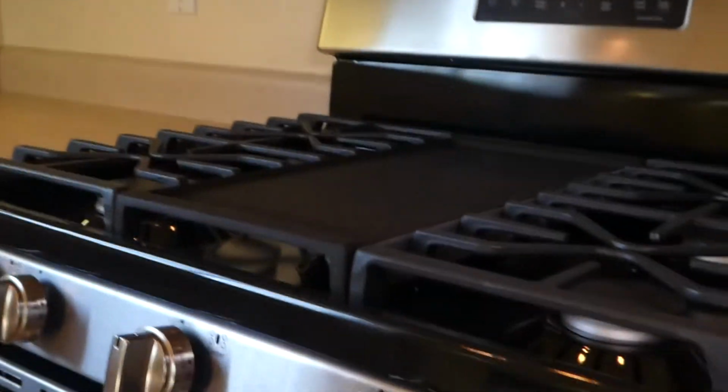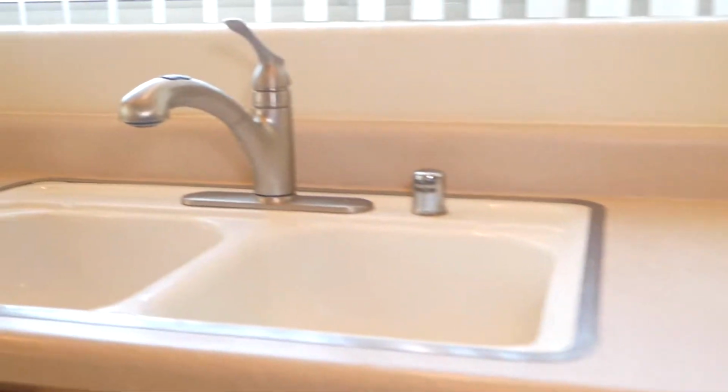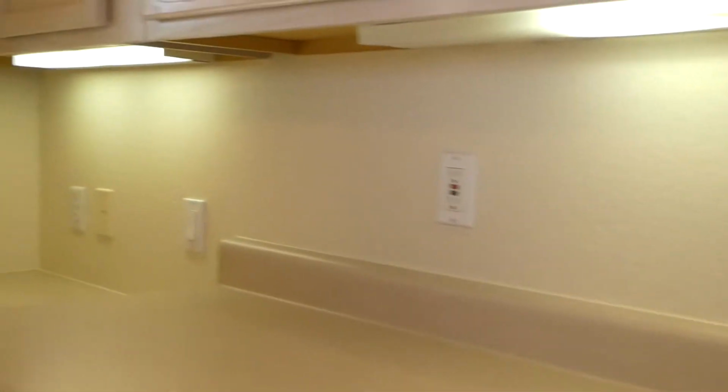Okay, we're back into the kitchen area. We're going to be in the kitchen in a second. We'll take a look at the stovetop, the microwave. Look down at the sink. Here you have the dishwasher, the bench.